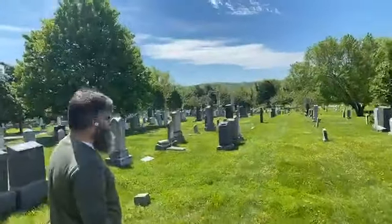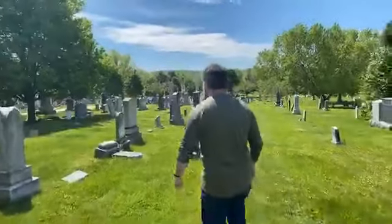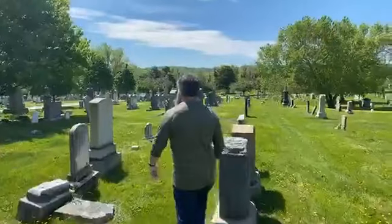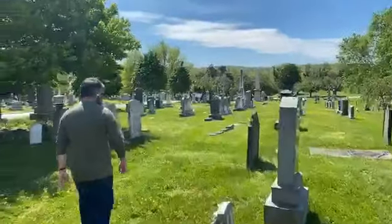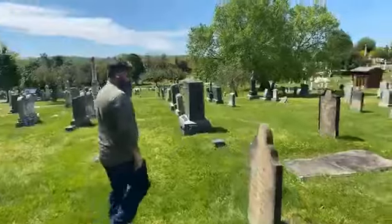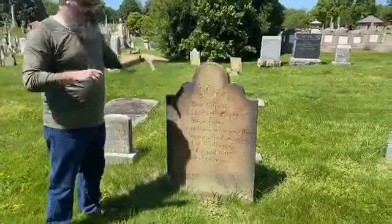Kind of a good spot to talk about the stone and how we use the stone for the day. So we'll wander over this way a little bit more here. And we come here to William Swinton. William Swinton is our first and oldest resident of the cemetery.